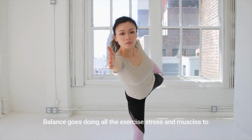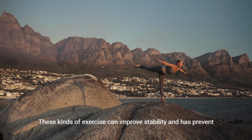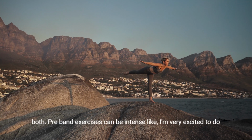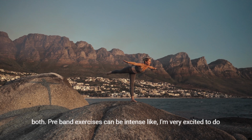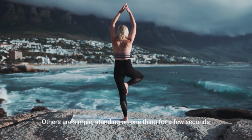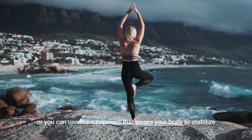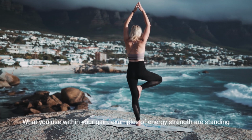Balance training includes all the exercises that strengthen the muscles that keep you upright, including your legs and your core. These kinds of exercises can improve stability and help prevent falls. Doing balance exercises can be intense, like some very exciting yoga poses. Others are as simple as standing on one leg for a few seconds, or you can use equipment that forces your body to stabilize itself, like a Bosu half circle stability ball or a balance board you use with a video game.